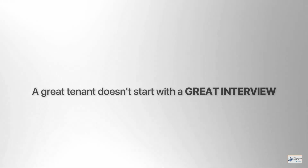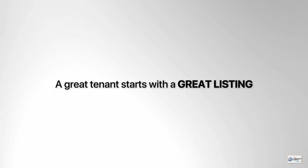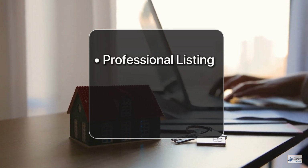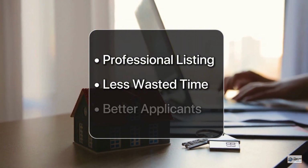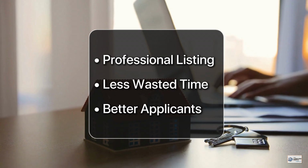Because remember, a great tenant doesn't start with a great interview. A great tenant starts with a great listing. If you take the time to create a professional, informative, and transparent listing, you'll spend less time chasing unqualified leads and more time working with applicants who are actually a good fit for your property.